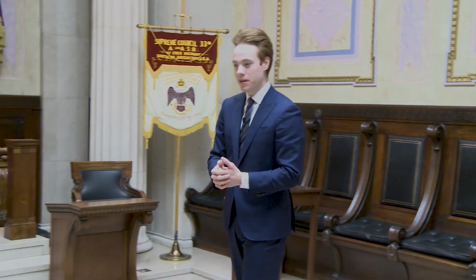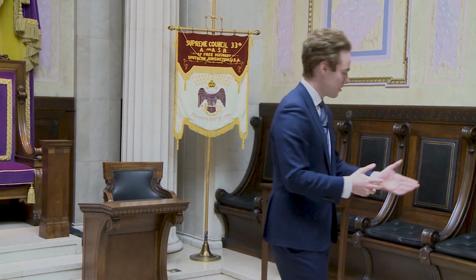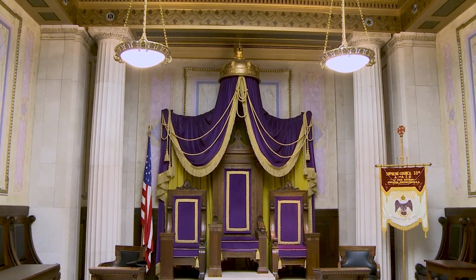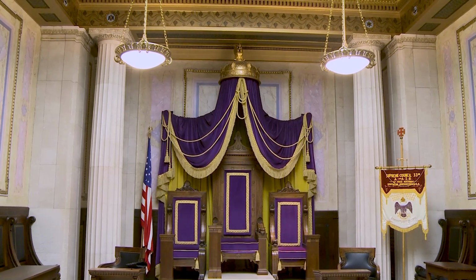In terms of this room in particular, there is a lot of really interesting stuff to look at here. So our executive chamber actually serves as a bit of the operational nexus of our Supreme Council. You can think of it as that. Every 2 years in August, our Supreme Council comes out to this chamber and they meet. They meet for something called our Executive Council session during our larger biennial session, which you might have heard of, and they discuss a number of different things.